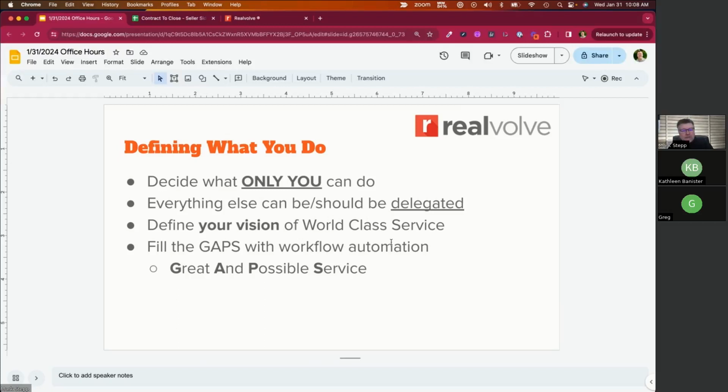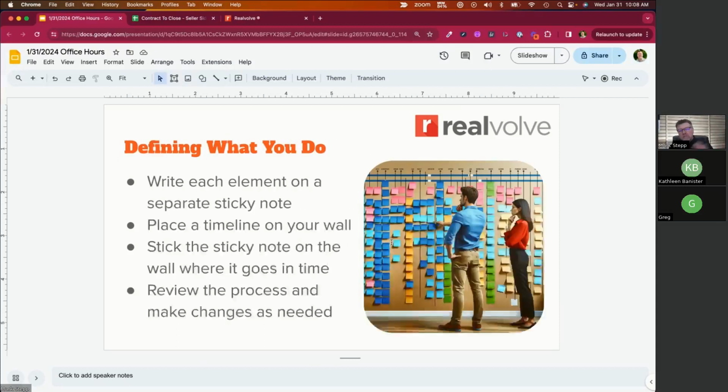And filling in the gaps, the great and possible service that your workflow can provide. What are those extra things that you can do? So we talked about all that different stuff. We talked about building the gaps and defining what you do. So definitely go through that last office hours and go through that process, because there's a deep understanding of what you need to do to get to the point of what we're talking about today.